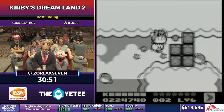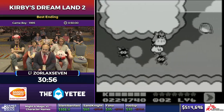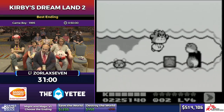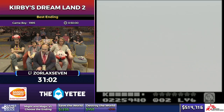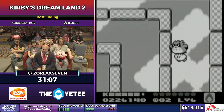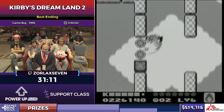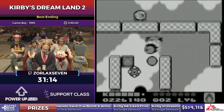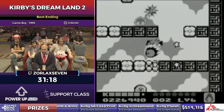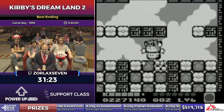Losing your power-up is not a big deal here, but it costs a couple seconds. Oops, let's not go in the water. Okay, I'm going to take hits there on purpose because I don't need that anymore. Because we want fire. Go out slightly early. I knew that was too early. Okay. We want stone here because it makes this really fast.